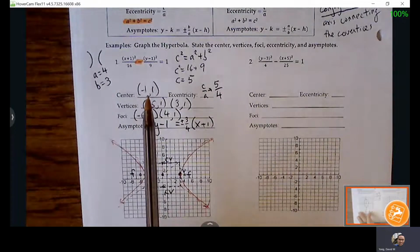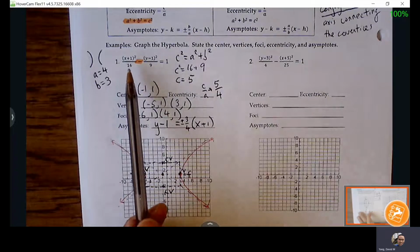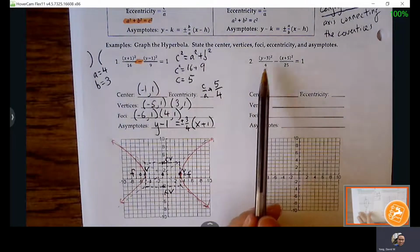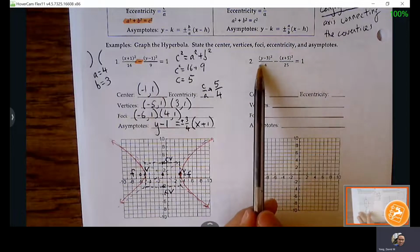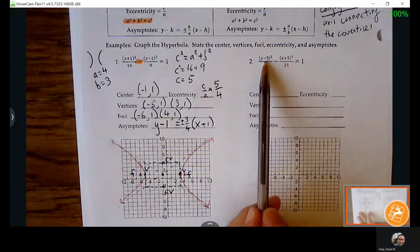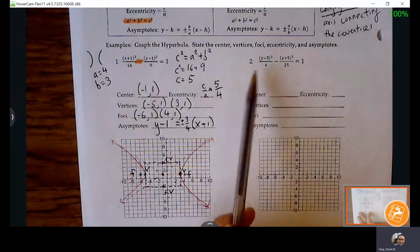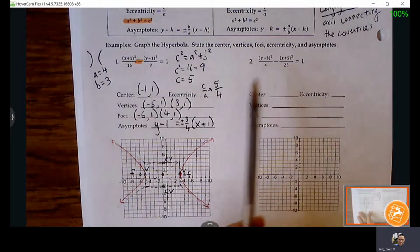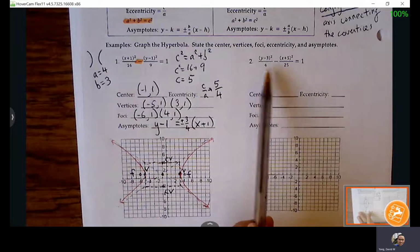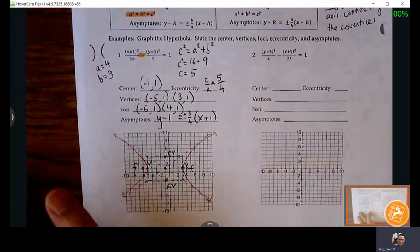So the thing we have to get used to with hyperbolas is that with ellipses, we're used to seeing the A value being larger. But here, in number 2, you're going to see that the A is going to be the smaller value, which is okay. It just means that the shape of your hyperbola will look maybe a little bit wider, but it's okay to have the A value being smaller. It's just whatever's first. We have a different set of rules here. Everybody okay with number 1?